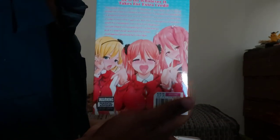Sakura the Succubus, Volume 4. It says, yay, congratulations, you made it to the end. And don't forget to get other products. Presented by Seven Sages Manga. They're both presented by Seven Sages Manga, and they're both going to be fun to read. One has her tongue hanging out, they're making silly faces.